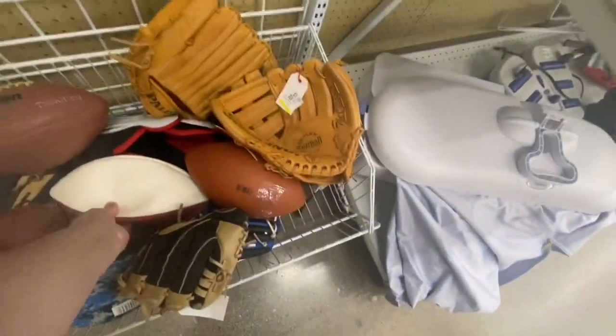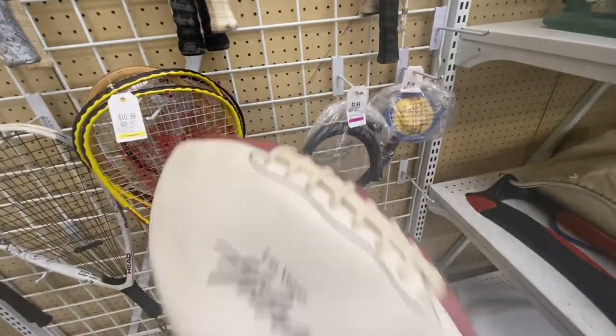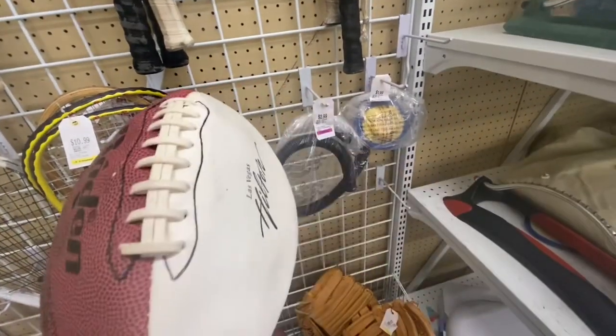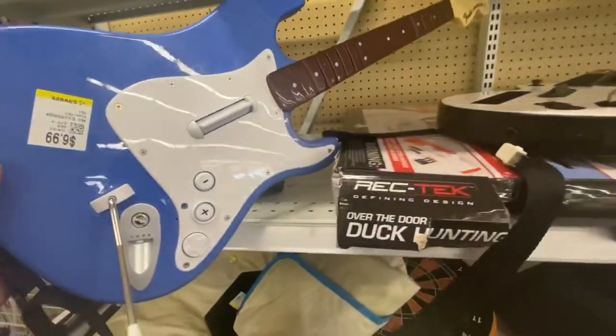Gloves, I'm looking at to see if there isn't something I can get for the upcoming baseball season. Thought that was interesting because it says Hilton on it. That is unique, but I ultimately decided against it. Now, right around the bend here, I did find something pretty good. It's a Rock Band Guitar Hero kind of controller.